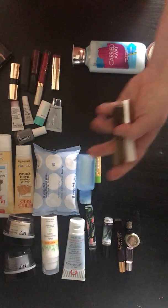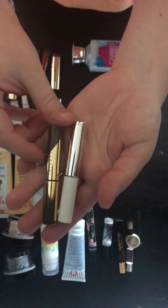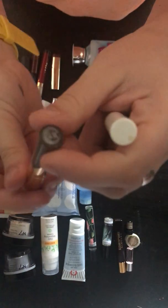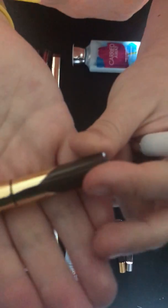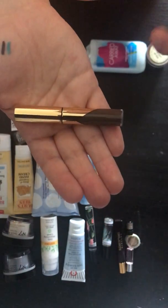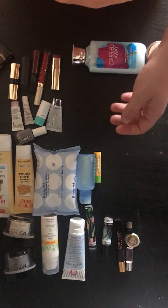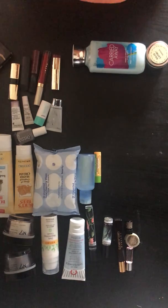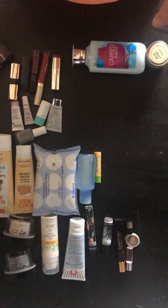Okay, so that's all. Wait, no. 2 brow products. This is the ColourPop Brow Boss Gel and the ABH... what is this called? This is the functional equivalent of that, except ABH. I haven't used it enough yet to form an opinion on it, in that I've only used it like once, maybe. So yeah, it seems fine, but I haven't used it enough to form much of an opinion beyond that.